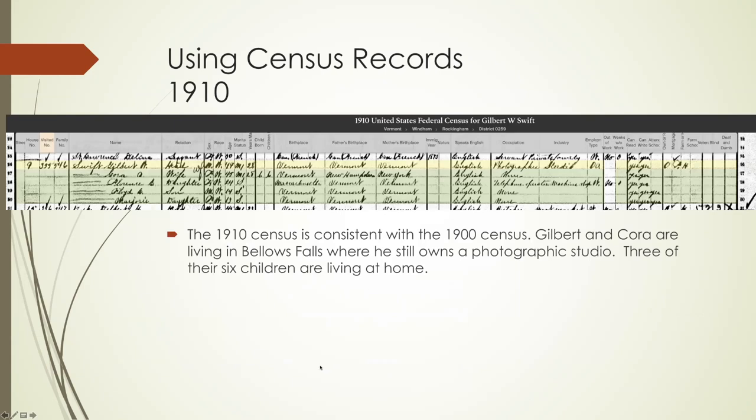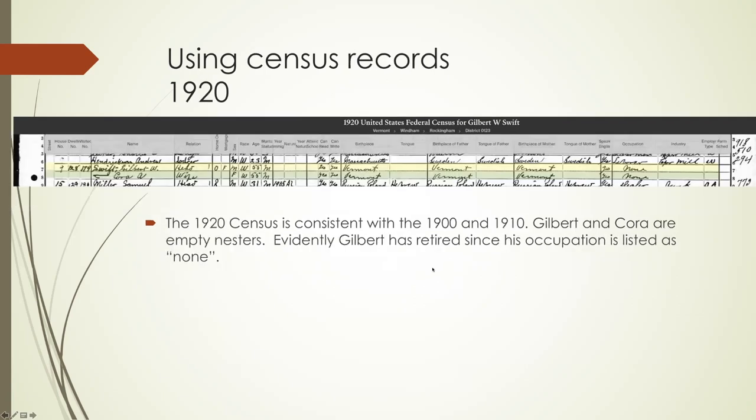So I looked at a couple of the other census records, and 1910 was consistent. The information seemed to match the ages. Three of the same kids are still living at home. In 1920, it's just Gilbert and Cora. But the other information seems to match what we had in the 1900 census.